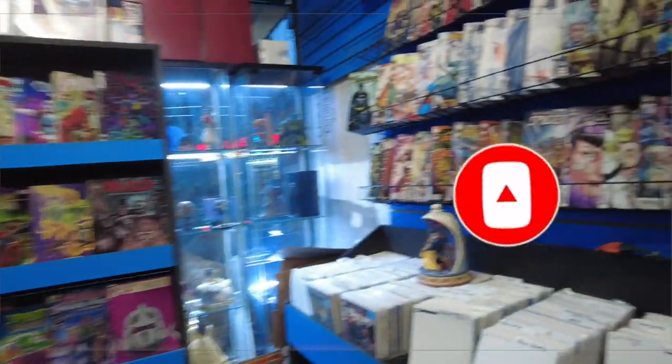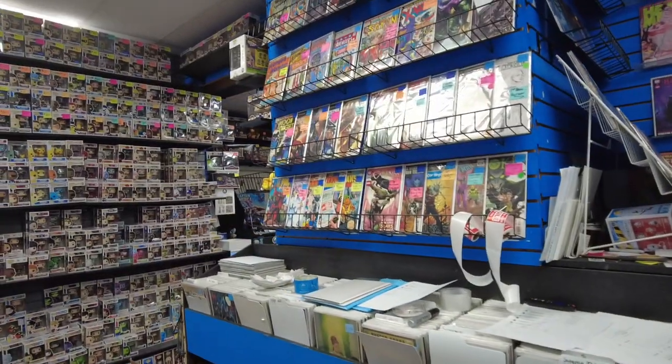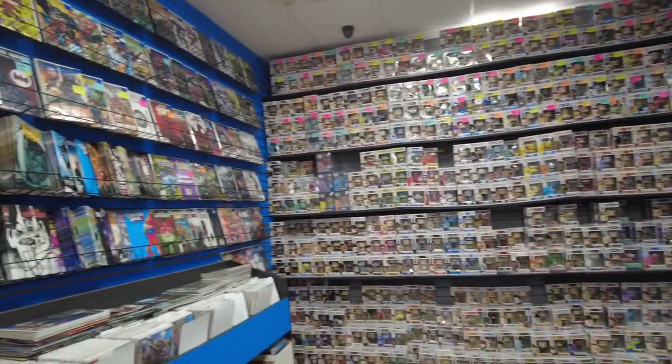And these are all the new books here, and they got a lot of back issues here. And look at all that Funko Pop. It is a dam of Funko Pop. The dam is about to break. It won't hold. It won't hold, sir.